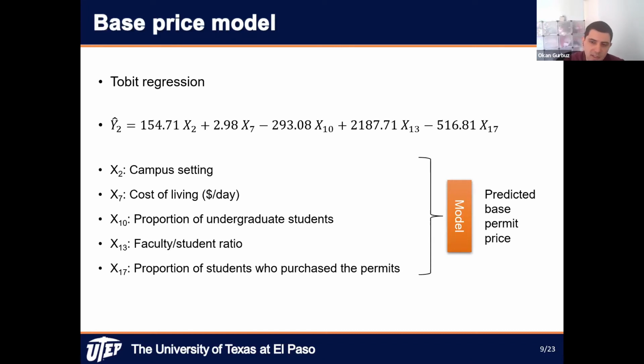regression. It is also a special case of linear regression, which truncates the outputs so it doesn't allow negative values. So if you try to get a value like annual permit prices that has to always be positive, it is good to use Tobit regression, and it also helped us find really good results. And it has been found that the predicted base permit price depends on the factors shown in the slide.